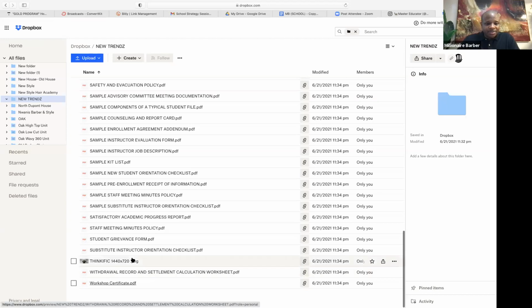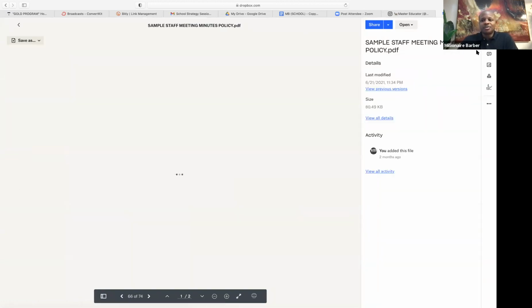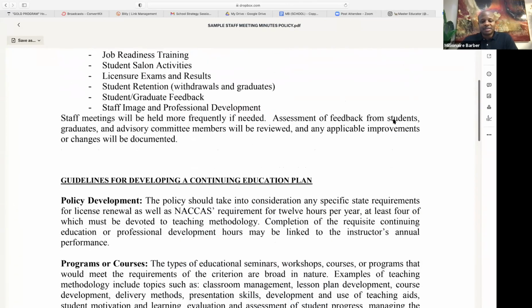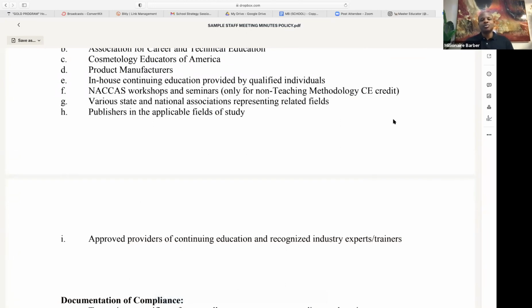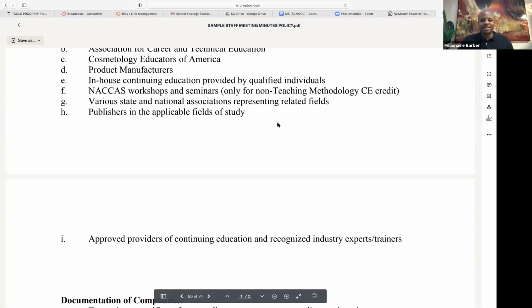All right, so I've shown you all of these documents, staff meeting and minutes. You're going to have a staff meeting in minutes. A lot of schools we work with through accreditation have never had a meeting. They've never had a staff meeting. But guess what? Going through accreditation, they had to have some staff meetings.